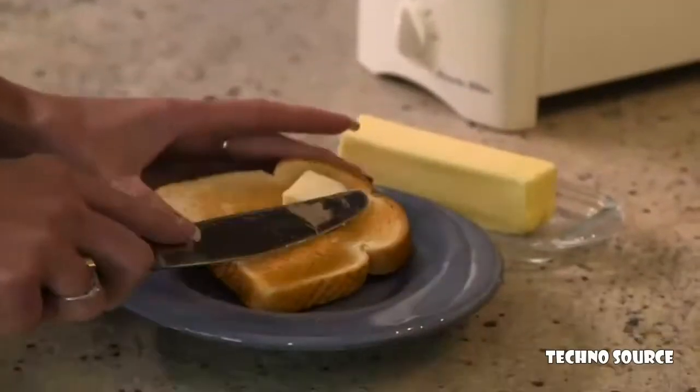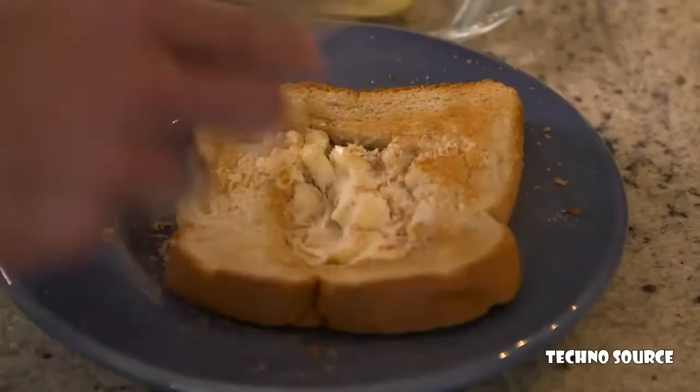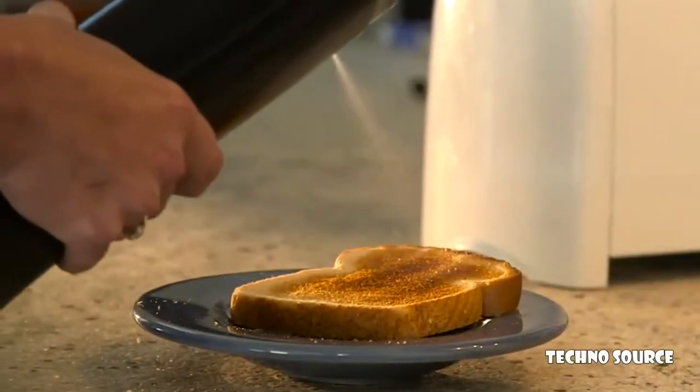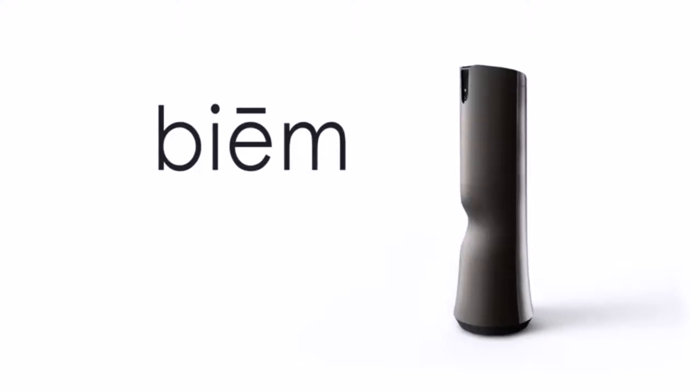But the problem with butter is that when people keep it in the fridge, it's always hard and cold. It tears up the toast. Or if you're cooking with it, by the time it melts in the pan, you burn it. So we decided to invent a better way to store and use butter, and here it is, the Beam Butter Sprayer.